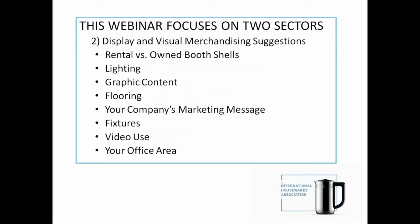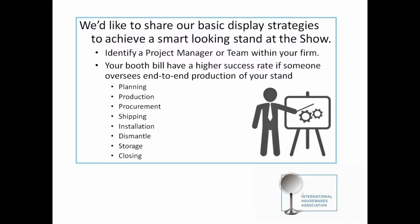The display and visual merchandising suggestions sector of this webinar consists of rental versus owned booth shelves, lighting, graphic content, flooring, your company's marketing message, fixtures, video use, and your office area. So we'd like to share our basic display strategies to achieve a smart looking stand at the show. The first thing I would say is identify a project manager or team within your firm and they're going to work on this booth.